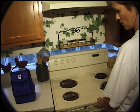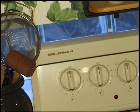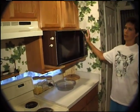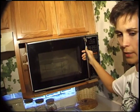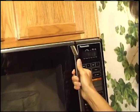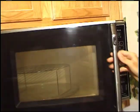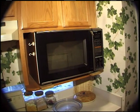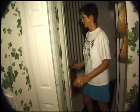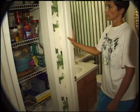This is also from the closing of the house. This is one of the older Panasonics. This is one of the large microwaves we got as a wedding gift, so it's about 17 years old. Still works good. Excellent condition. Panasonic. And this is the other pantry in here, which is basically the storage closet.